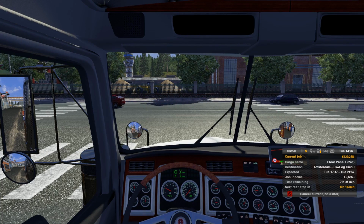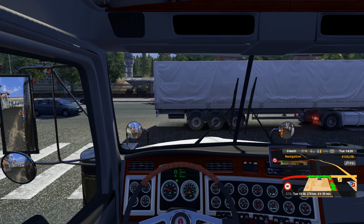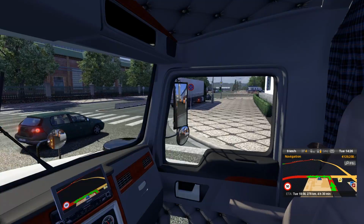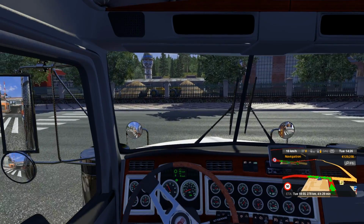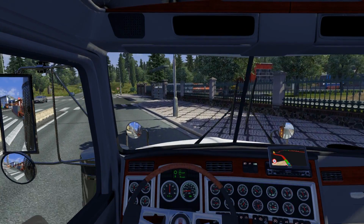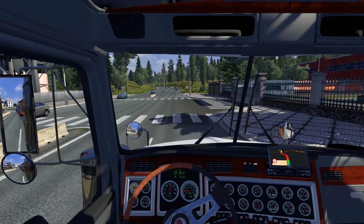We need to be there in 7 hours and 30 minutes, and we need to rest in 8. So even if it takes us 7 hours, we're not gonna need to rest. But it shouldn't take us 7 hours. Ooh, excuse me. Should only take us about 4. Probably even less than that.